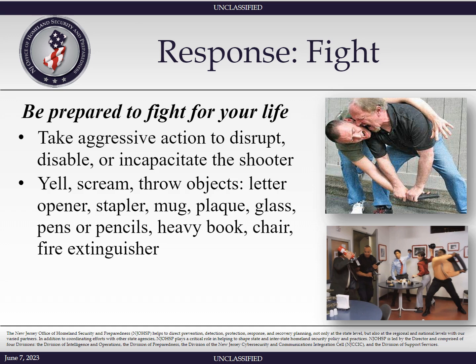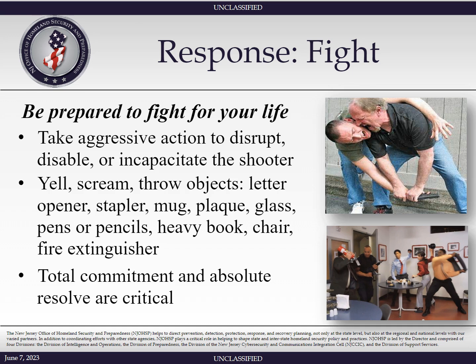Yelling, screaming, and throwing objects, such as a letter opener, a stapler, a mug, a plaque, a glass, a pen or pencil, a heavy book, a chair, or a fire extinguisher can all be effective in this situation. Moreover, total commitment and absolute resolve are critical. Most shooters are not combat trained, so you must act quickly and aggressively to stop them. Studies show that when the prospect of confrontation, with law enforcement responding, becomes unavoidable, the active shooter commits suicide. And when armed or unarmed civilians resist, the active shooter crumbles.